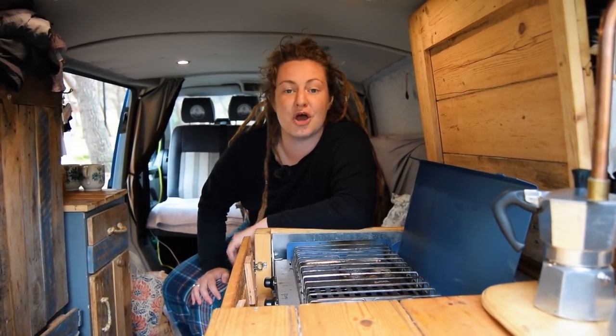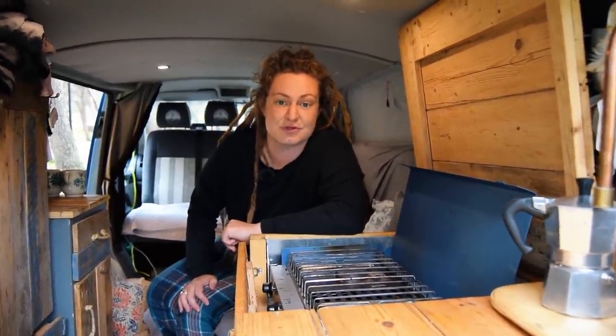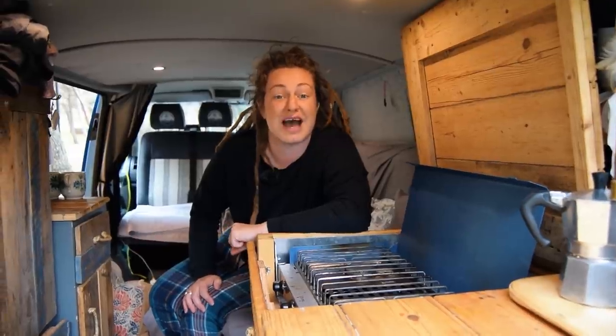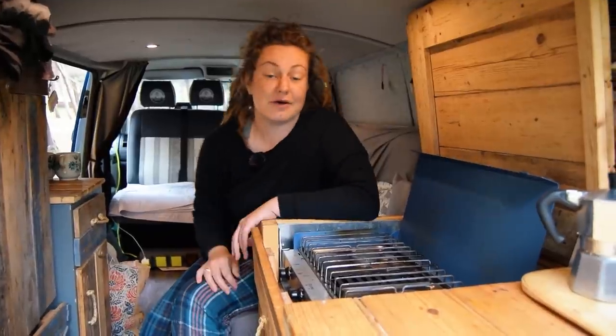Long-term watchers will know that it is my biggest want to have an oven, but I think the gas consumption would go through the roof and we haven't got the right setup yet to be able to accommodate it. And now for the pros.